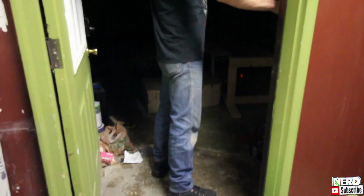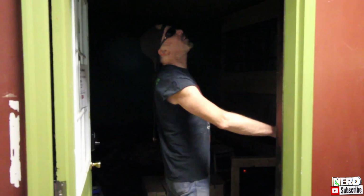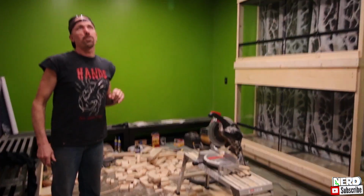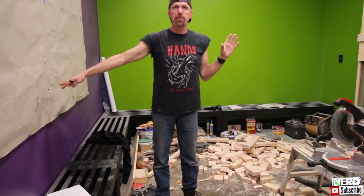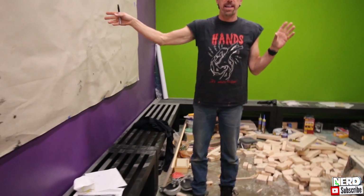Alright. The room of horrors. The room of horrors? Okay. Yes, behold! The room of horrors. It's well lit. Our new education room. See how it's quiet? Yeah. I put soundproofing up. I did the windows. That's double pane that I built.